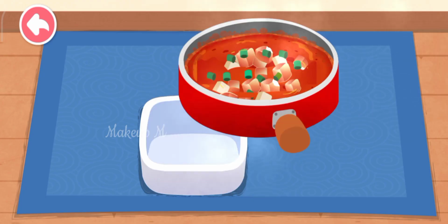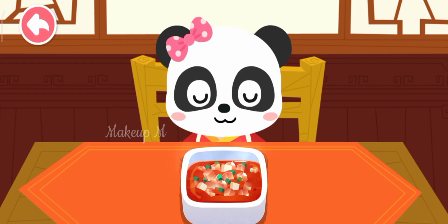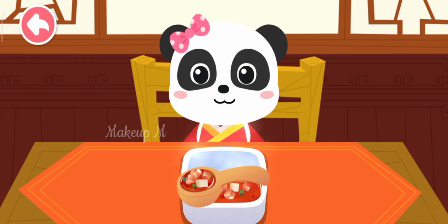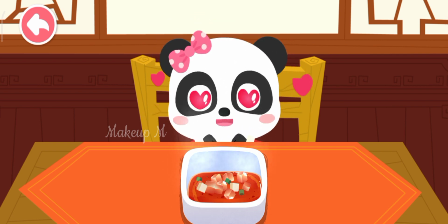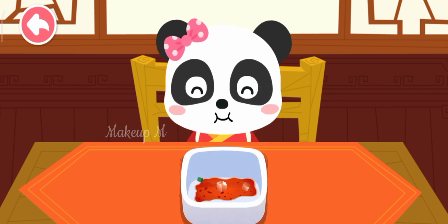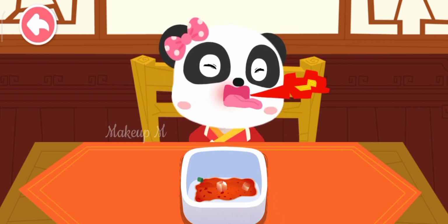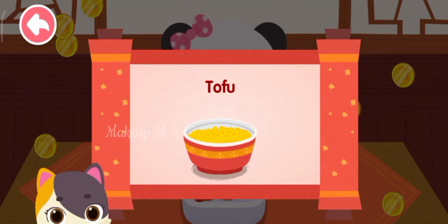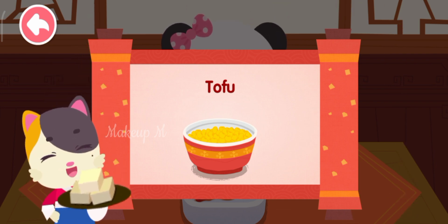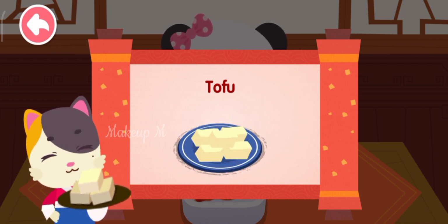Mapo tofu is ready. Wow, the Mapo tofu must be delicious. Let's try it out. Tofu. As the most common soy product, tofu is common food in China that is rich in nutrients and can be cooked in many ways.